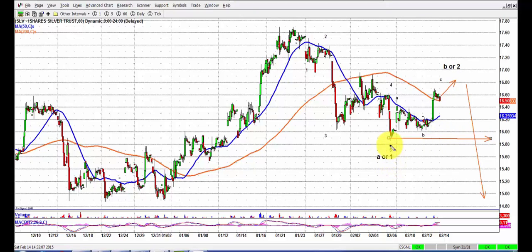I suspect it's a 1, but it could also be an A. If this is A and this is B, you nevertheless, if you sell here, you're going to ride it all the way down to almost $2, 1680 to 1480. If it is a third wave, it's not going to hang around 1480 for long. It's just going to smash down.